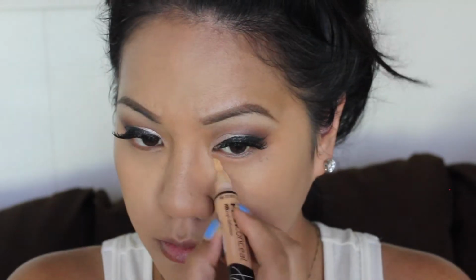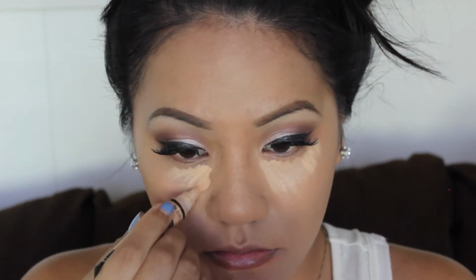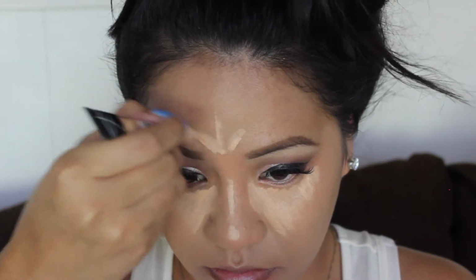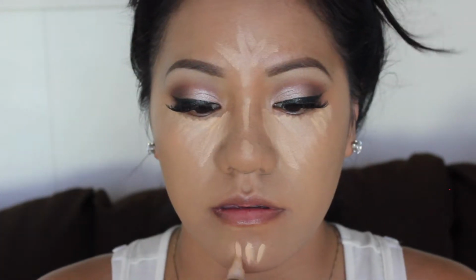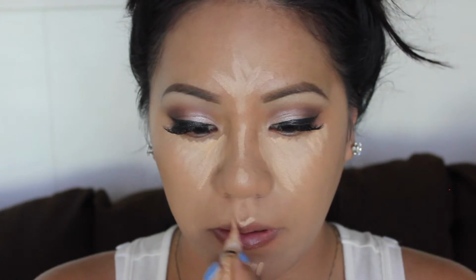I like to apply concealer under my eyes. This just further helps with concealing dark circles as well as brightening under the eye. And I also like to do it down my nose, my forehead, which helps to brighten the forehead, my chin, as well as my cupid's bow, which helps with a more poutier lip.